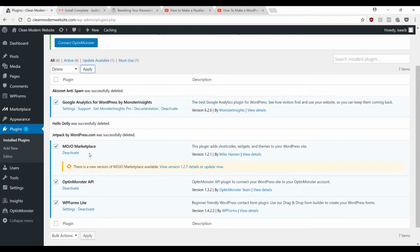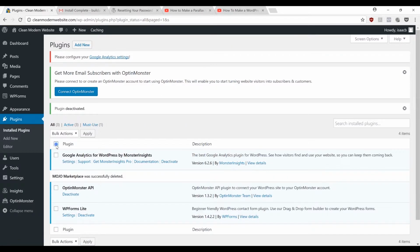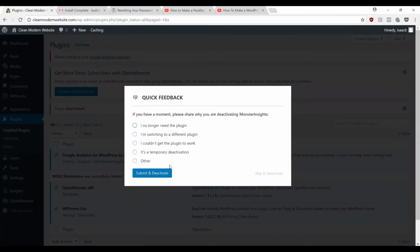Oh, okay, so it's asking me to deactivate it first and then delete it, so that's annoying. Okay, so you hit that and delete. Alright, let's just do this. Click up there and it ticks all of them, and you're just going to go delete now that they're deactivated. Hit that and okay. It should be deleting it. Yes, I do want to delete them, please. Okay, so we have to go through individually.